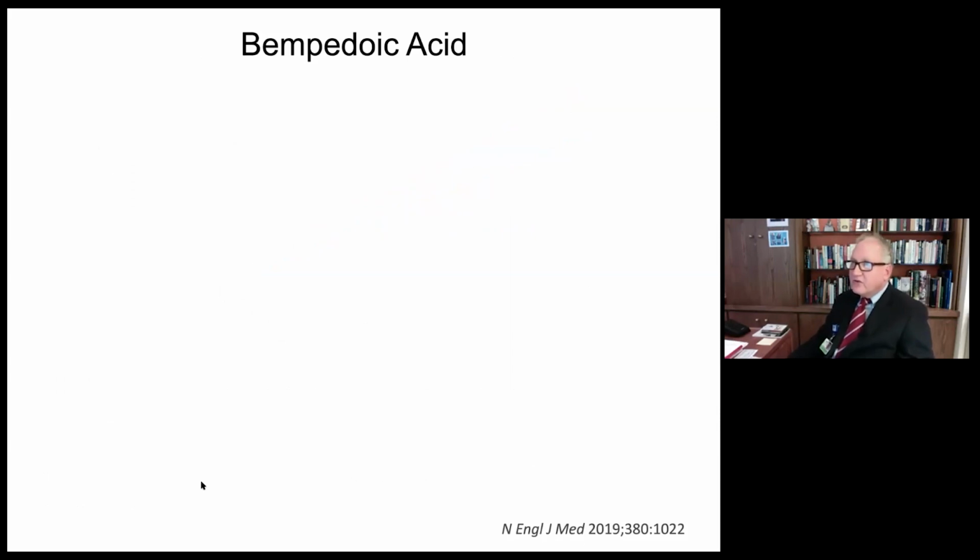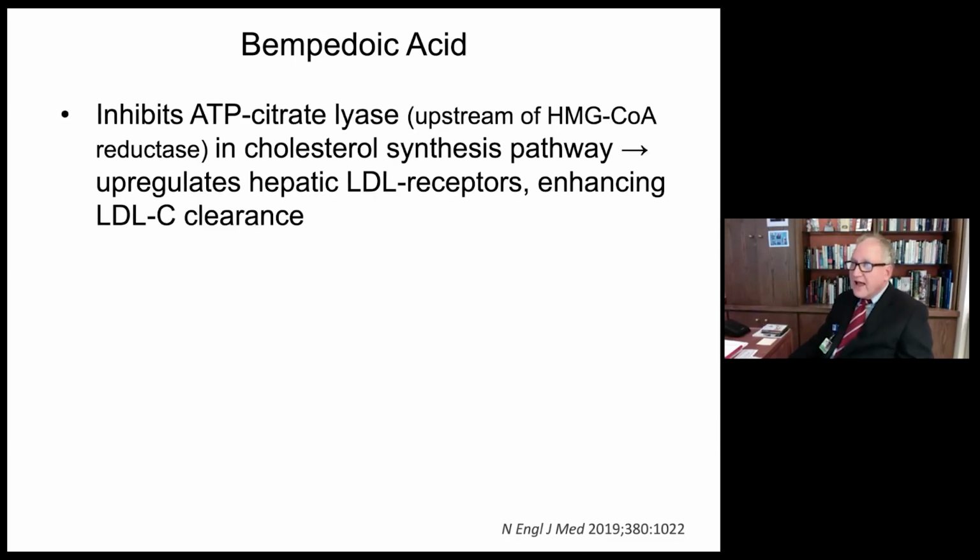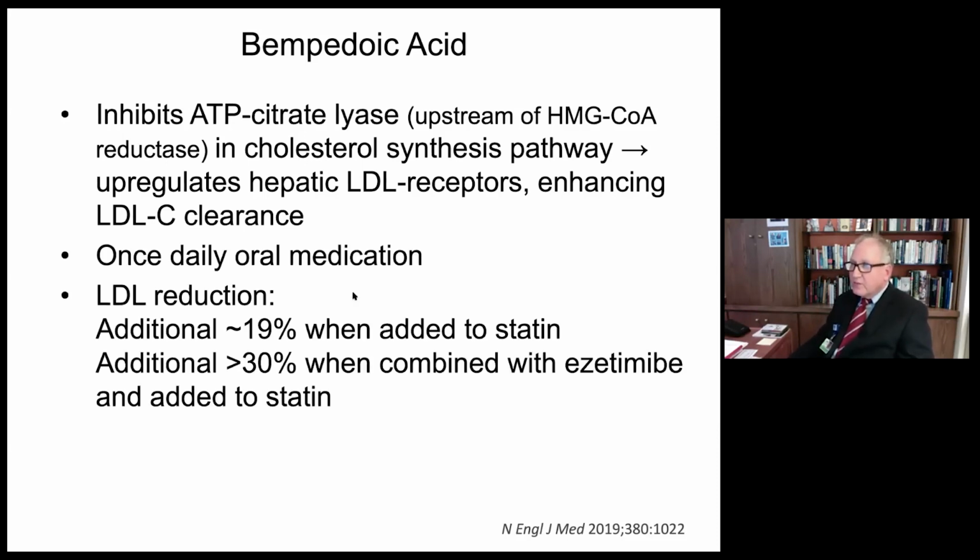Now, one of the other choices in this question was bempedoic acid, and just some points about this newly approved agent. This is a lipid-lowering drug that acts in the same pathway that statins do, but 2 steps higher upstream of HMG-CoA reductase, where statins act. It inhibits ATP citrate lyase in the cholesterol synthesis pathway. As a result of reduced LDL production, the liver upregulates hepatic receptors for LDL, which enhances LDL clearance from the circulation and reduces circulating LDL levels. Bempedoic acid is a once daily oral medication, and it results in about a 19% reduction in LDL cholesterol when added to statin alone, which is about the ballpark of what ezetimibe does. But when bempedoic acid and ezetimibe together are added to a statin, that results in an additional 30% reduction in LDL cholesterol. So these are significant numbers.